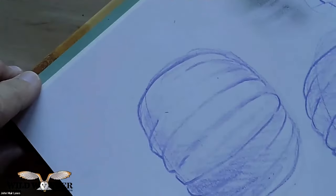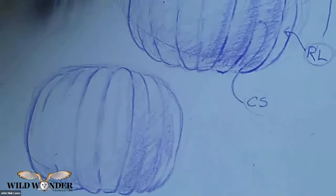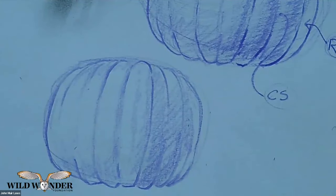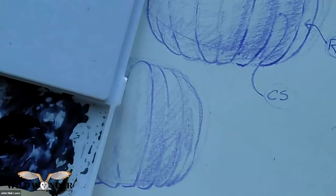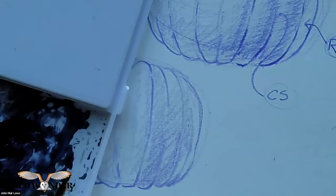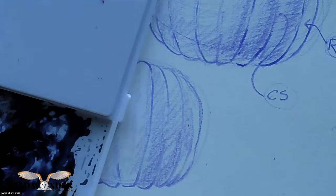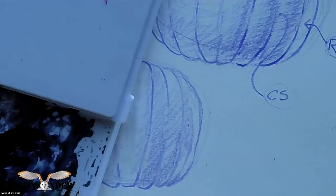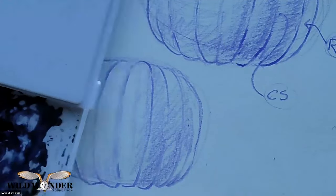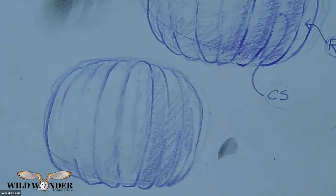Let's see, I'll change this angle here. There's a little pumpkin. Hey, little pumpkin. So check this out. What I'm going to do is get a little bit of purple gray paint. I don't have purple gray paint in my palette. What do I do? I'm going to grab some purple, and then I can mix that with some gray and wow, I get a purple gray paint. Look, it's paint. It's purple. It's gray. It's purple gray.